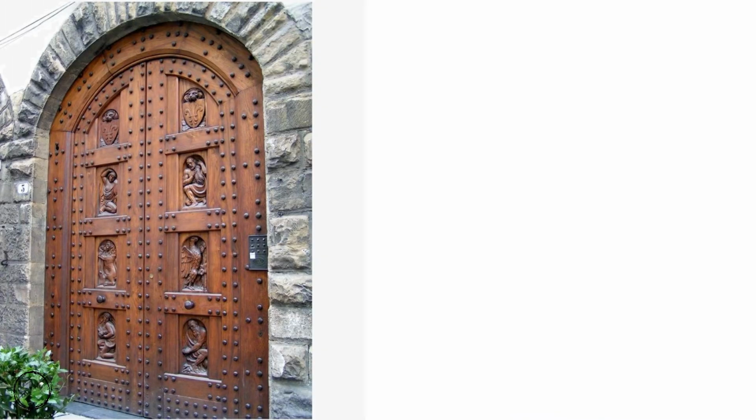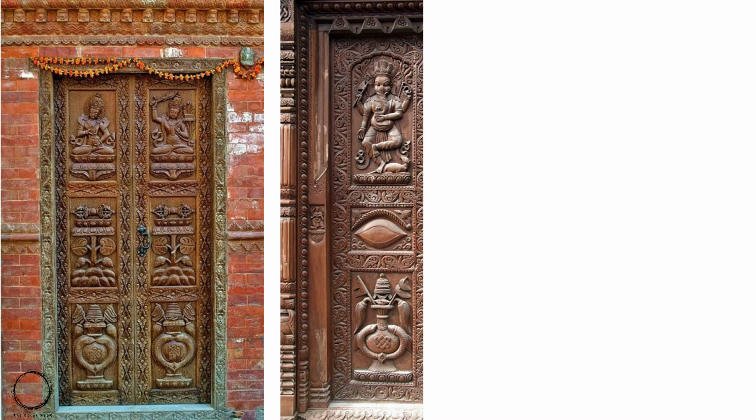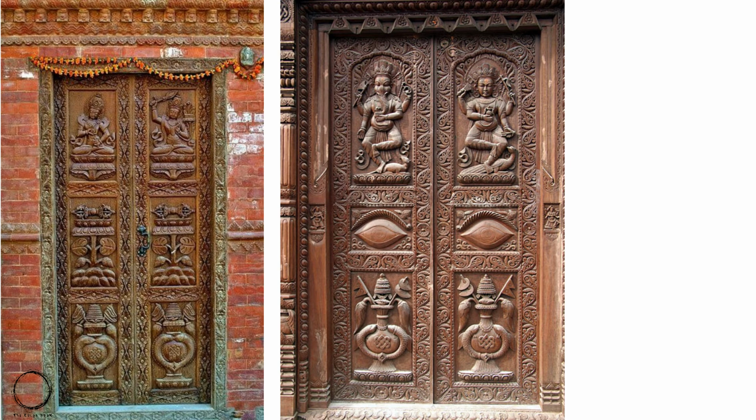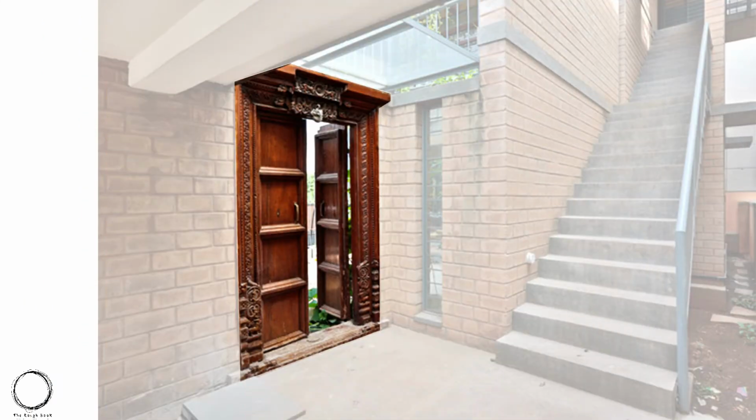Moving on to the next character, that is richly carved wooden doors. The antique doors of many Chettinad mansions were carved in Burma teak that imparted warmth and grandeur to entrances. The door panel frames and moldings were heavily embellished with mythical scenes, elaborate carvings and sculptures of deities from the Hindu epics.